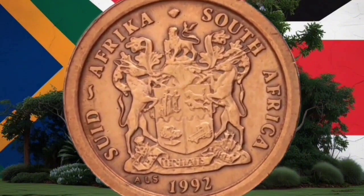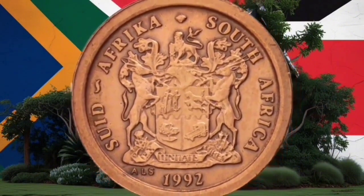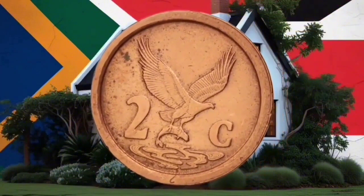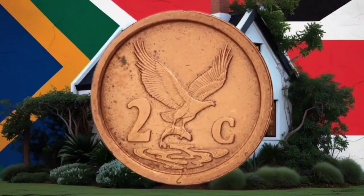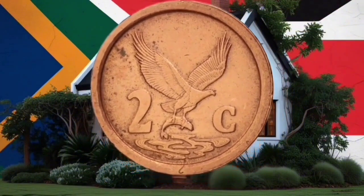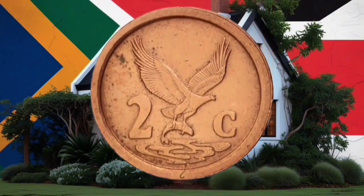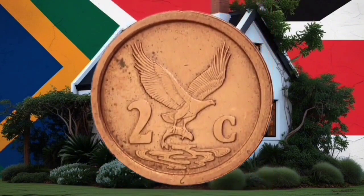Another reason this coin stands out is because of error variance. A small number of 1992 2-cent coins were misstruck at the mint, featuring doubling effects or misaligned dies. These mint errors drastically increase a coin's rarity and therefore its value in the eyes of serious collectors.